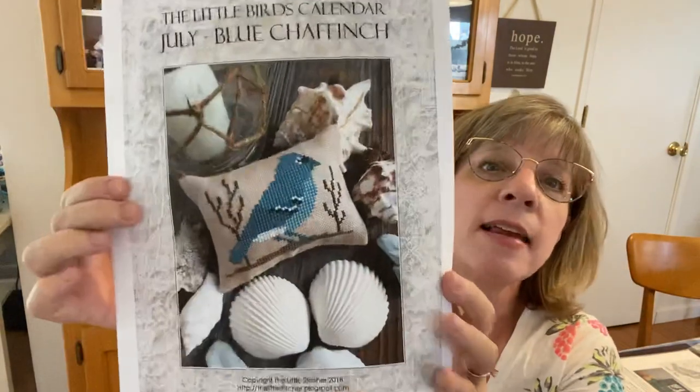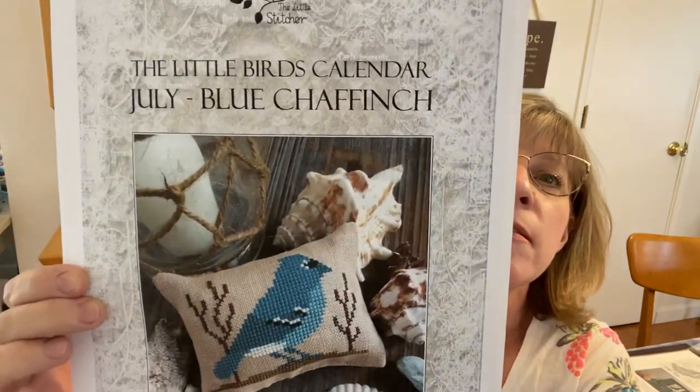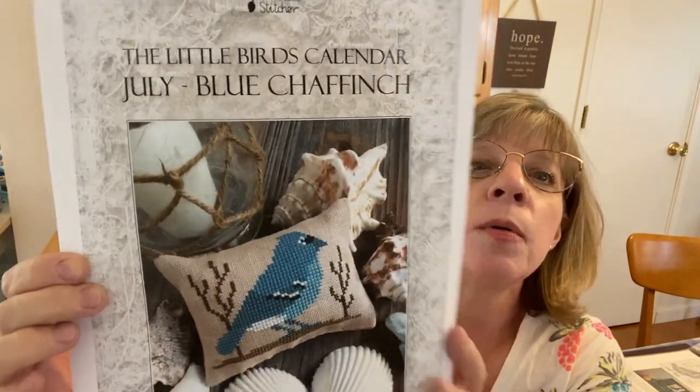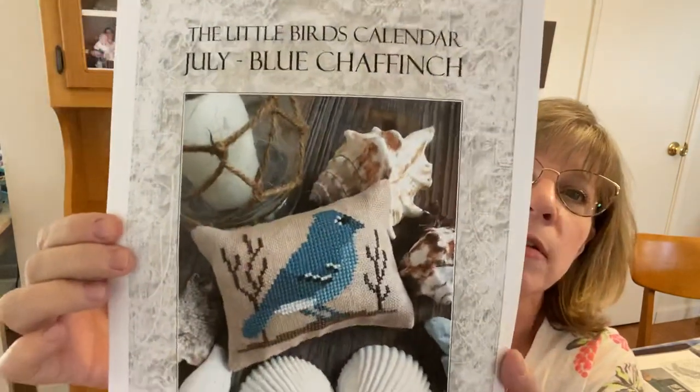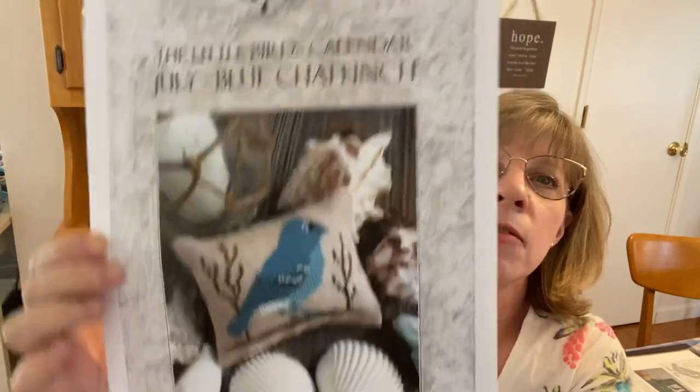The next thing is another little bird, and this is from the Little Stitcher, and she's on Etsy. And she has a whole series of these, a monthly series. So this is actually blue, but July. Blue chaffinch. Chaffinch? Chaffinch. It's a type of finch, obviously. Really cute. Just adorable. Okay.